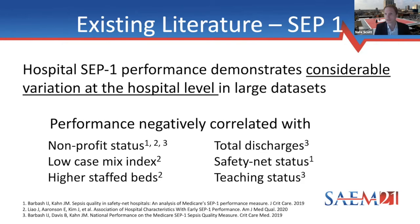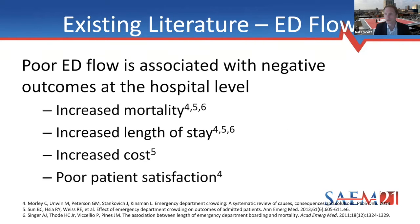Since this measure has come out, it has been noticed that there is quite a bit of variability in performance on this measure between different hospitals, and different researchers have sought to explain this variability. Different correlations have been found with characteristics of hospitals, including for-profit status, case mix index, size of the hospital, and teaching status. We also know from the flow literature that poor ED flow is associated with increased mortality, length of stay, cost, and poor patient satisfaction.